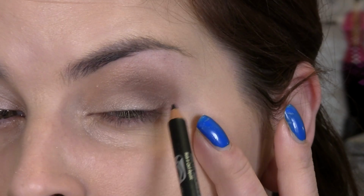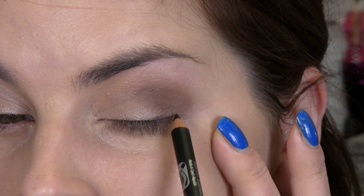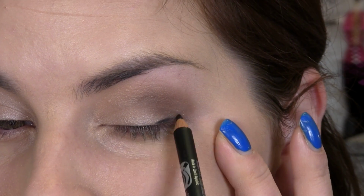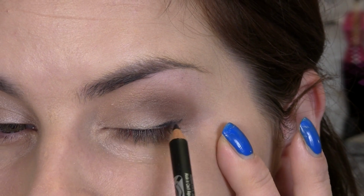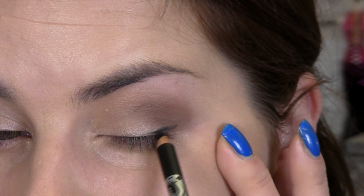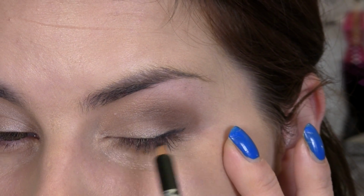I'm also going to use some eye brightener today because I need it. Black eye pencil, Bourjois, just a little across the top. I like to start from the outer corner, and then that way I can decide how far in I want to go. But just keep it as close to the lash line as possible. And I'm not using lashes today, I'm going to use mascara.